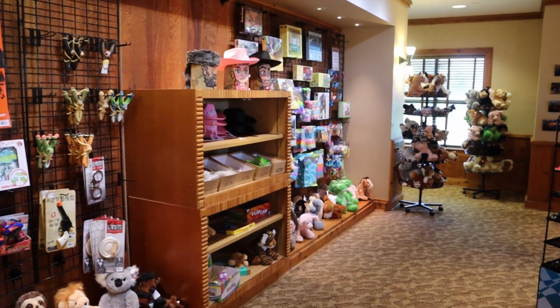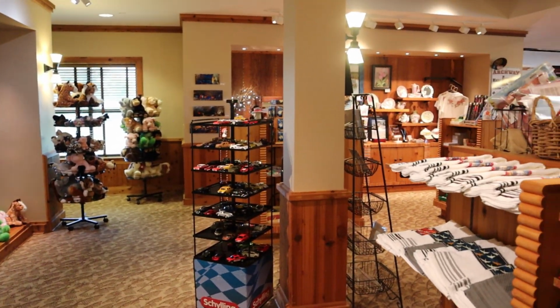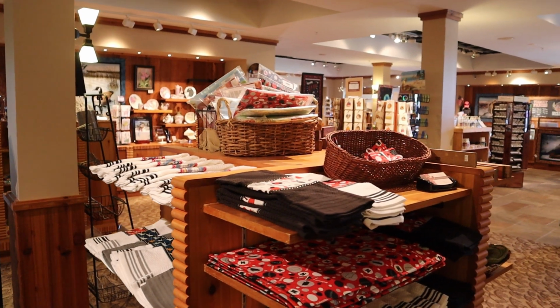In true roadside attraction fashion, you exit through the gift shop, and this is a pretty good one. You'll find everything from cheap trinkets to high-end pieces of artwork.